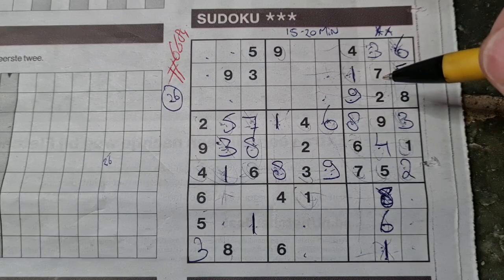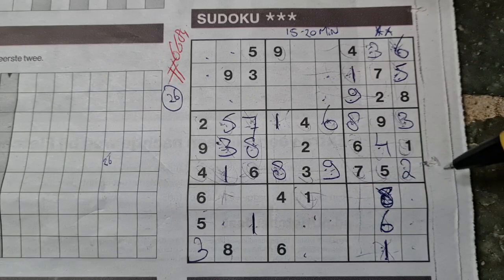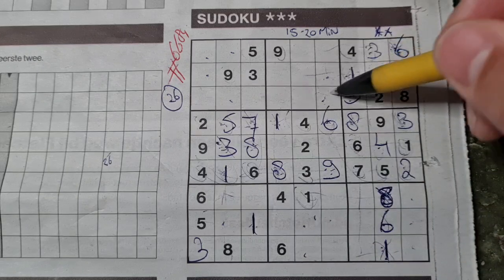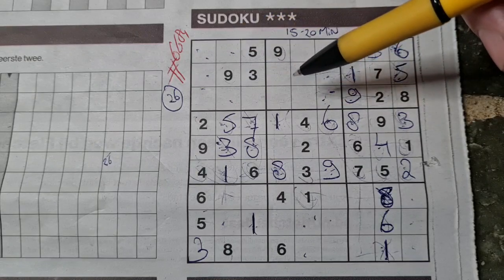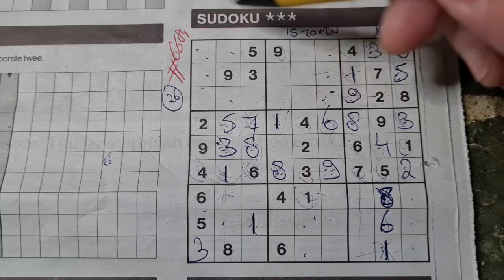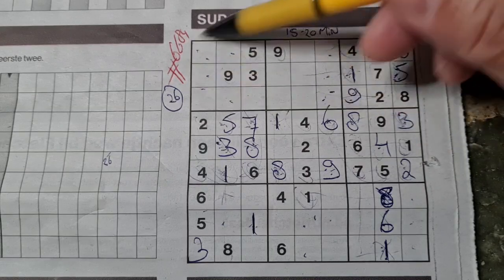Then, let me see. How about, interesting. 9, 1, 1, okay. How about, I'm thinking.